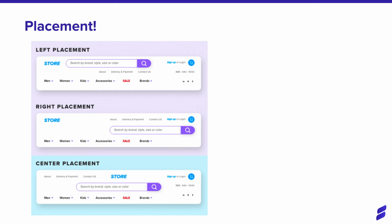The last point here is going to be placement. Nowadays, we do see placements a little all over the place with the left, the right placement. We have definitely seen that the center placement is always really successful. This really just makes sure that the customer always finds that search bar in the middle of the page. You can always have your about us information in the top left-hand side, your login info there with the cart button on the top right-hand side. That's always great. But having it in the center placement is really the greatest benefit you can have.